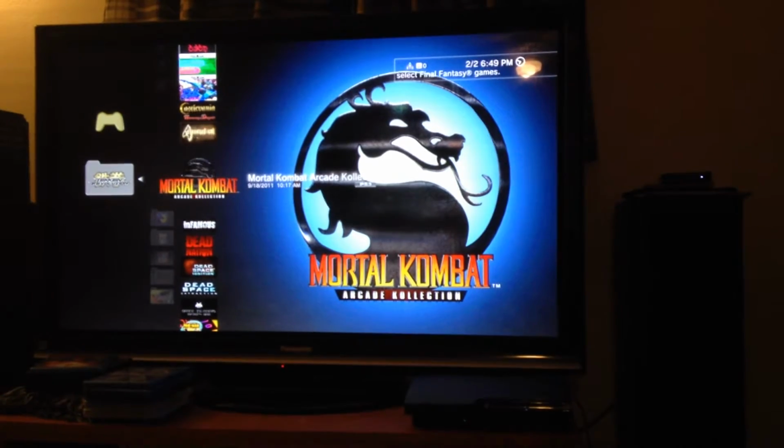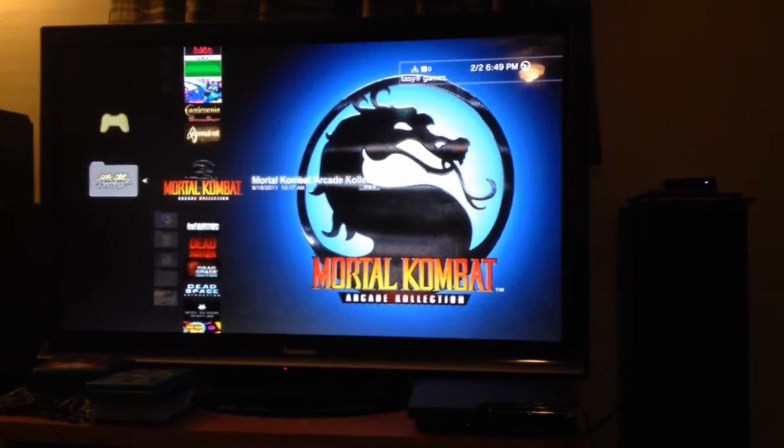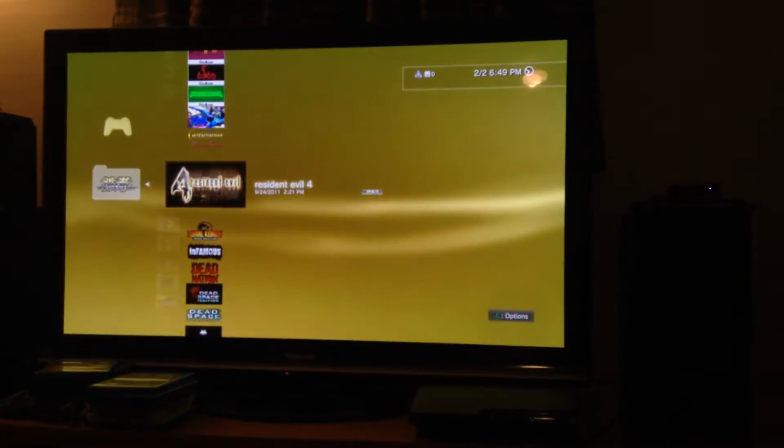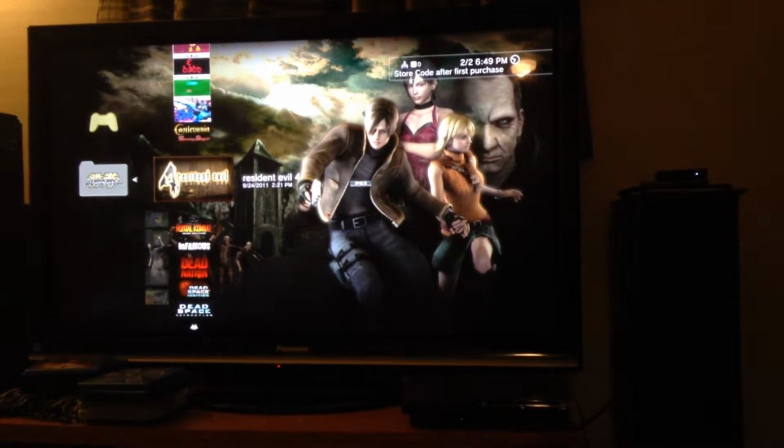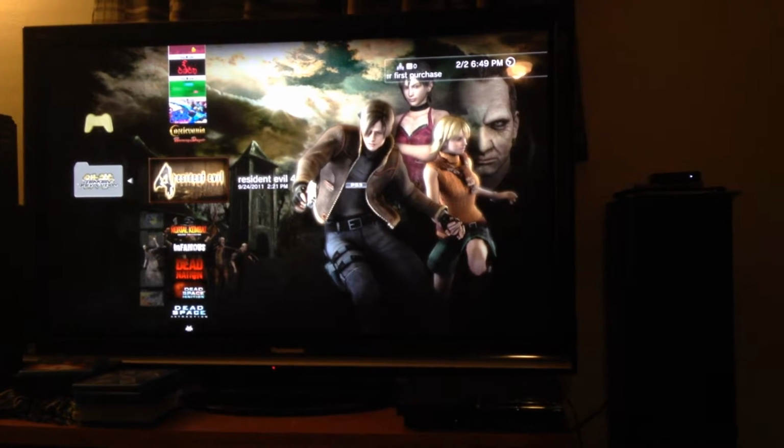And these are just ports of the arcade version with achievements and online play, I believe. We have Resident Evil 4. This is the HD re-release that came out on the PlayStation 3.